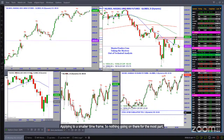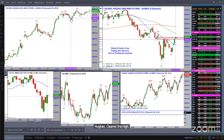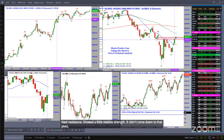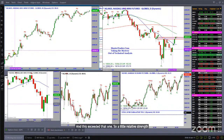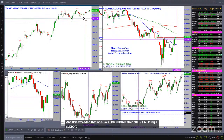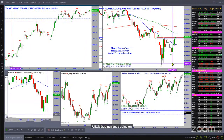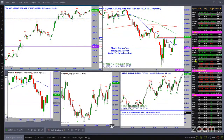Hughes cleared the high. Next resistance showed a little relative strength. It didn't come down to that pivot. And this exceeded that one. So a little relative strength, but building a support area as well. A little trading range going on. So hesitancy after the move up. So far, everything's fine.